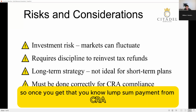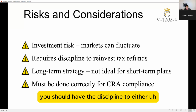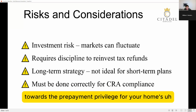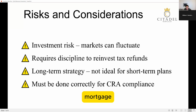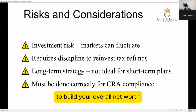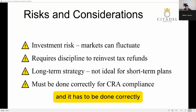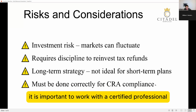Once you get that lump sum payment from CRA when you get your tax refund, you should have the discipline to either use it towards the prepayment privilege for your home's mortgage, or to reinvest that money into your investment to build your overall net worth. Again, it's a long-term strategy. It's not for a short-term plan. And it has to be done correctly to comply with CRA regulations. So it is important to work with a certified professional like myself.